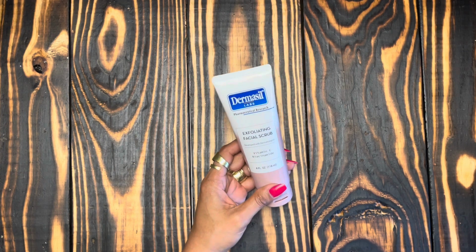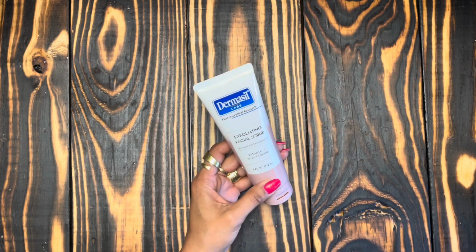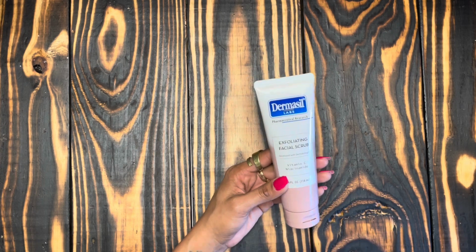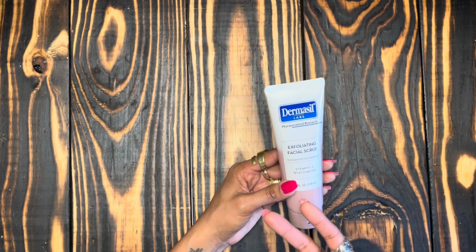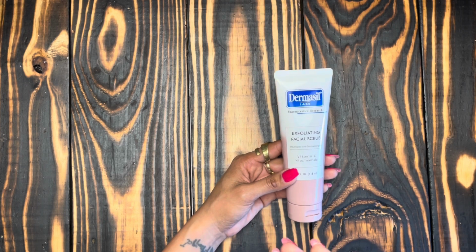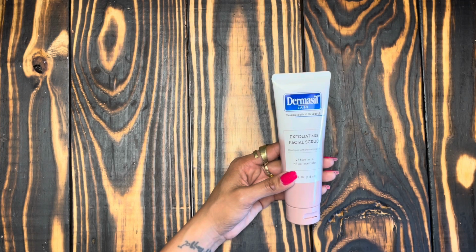Also, we have the Dermasil Exfoliating Facial Scrub. I used it last night and I love it. It's a very finely ground particle and it kind of feels like a super fine sand, like when you're walking in fluffy sand on a really nice beach. Kind of feels like that, and it scrubs your face very well. I used it on my face, on my knees and stuff like that because it's really good to do before you're gonna get into the sun.